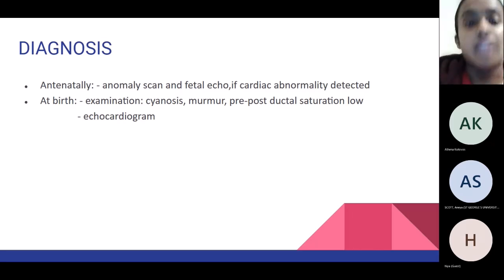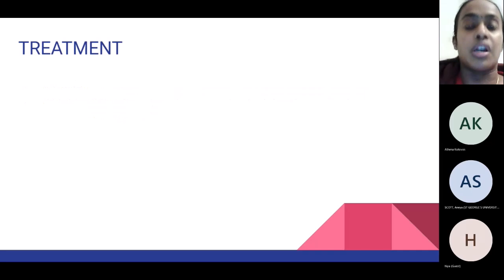And then at birth, you would examine the child. They might be born completely fine, but then they might become cyanosed. You might pick up a murmur or pre or postductal saturation differences, and obviously you would do an echocardiogram.